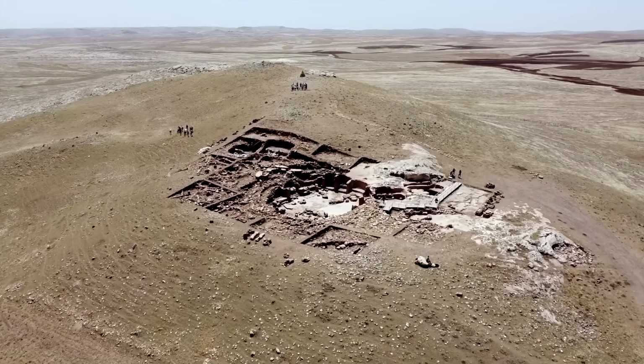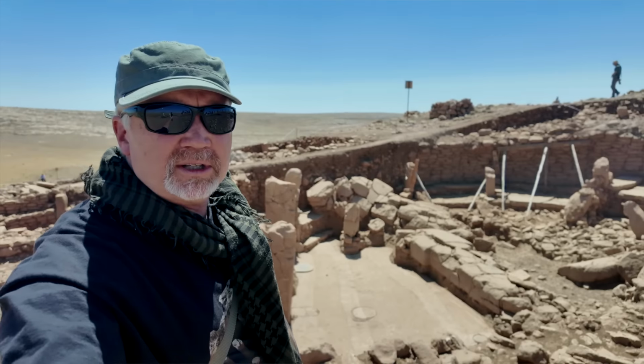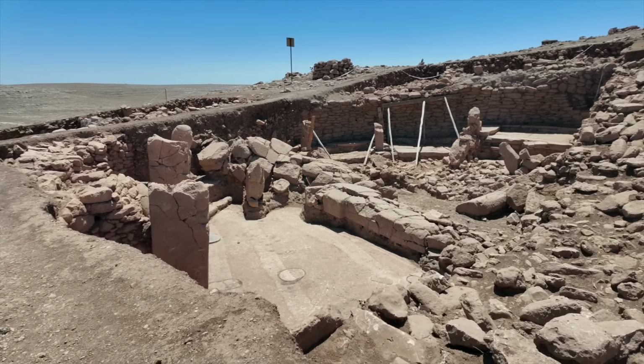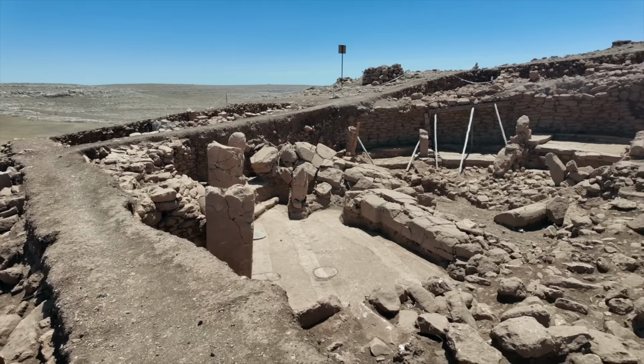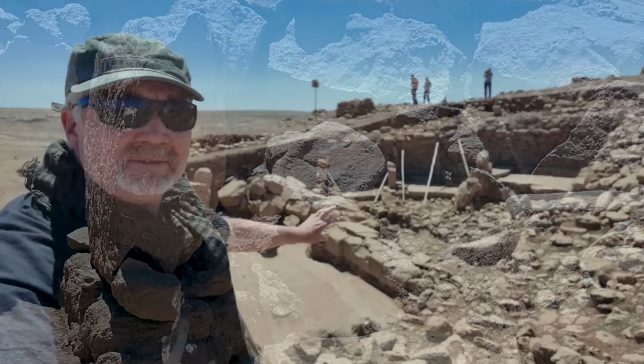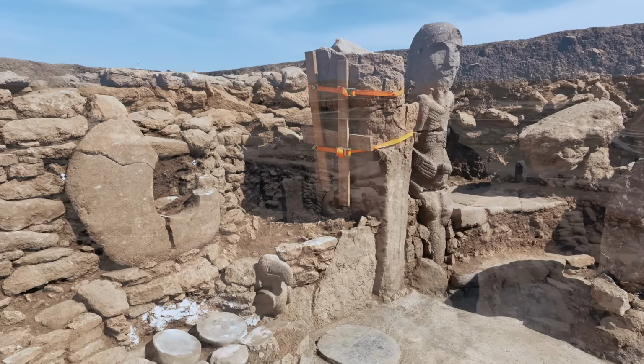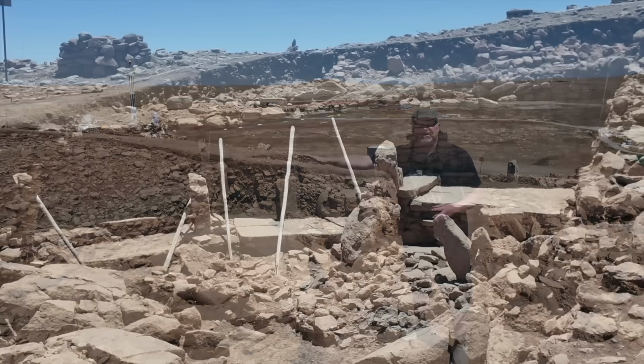So we're here at Karahan Tepe in May 2025, and you can see the new enclosure at the top of the hill has some new features exposed. We have a bowl over there with almost like a little bow tie, and the giant T-pillars flattened down here, and obviously the 7.5-foot statue right behind me, with these raised benches going around the edge here.